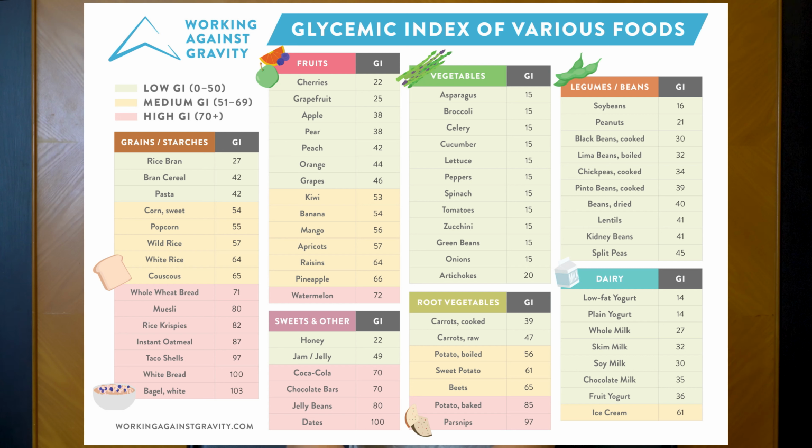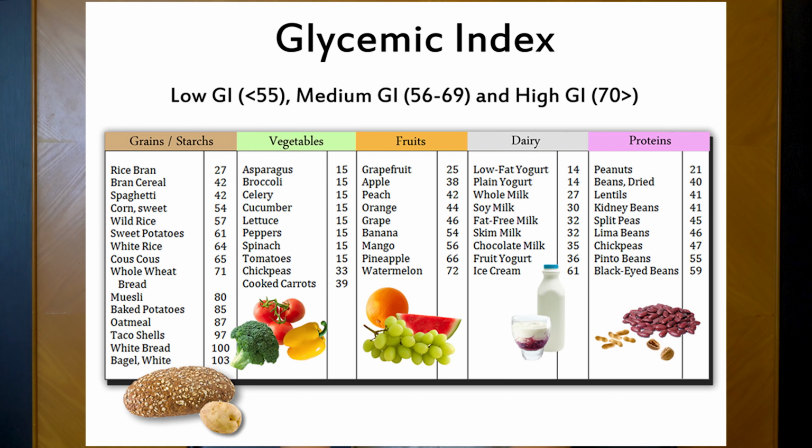Basically, if you eat complex carbs or slow carbohydrates with a long chain, they digest slowly, step by step, and the glycemic level is quite low. You can also say it's the percentage of food that digests in a certain amount of time.